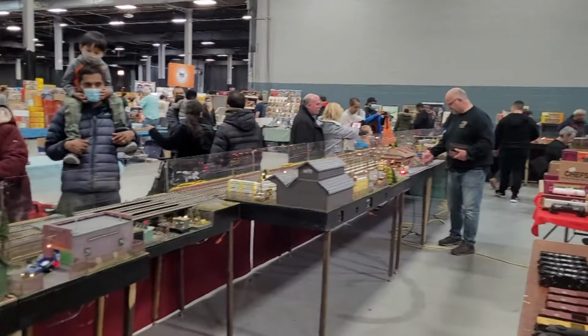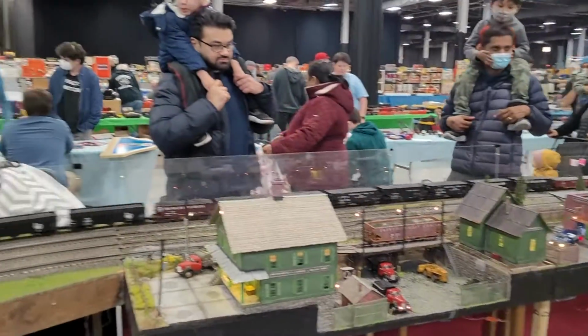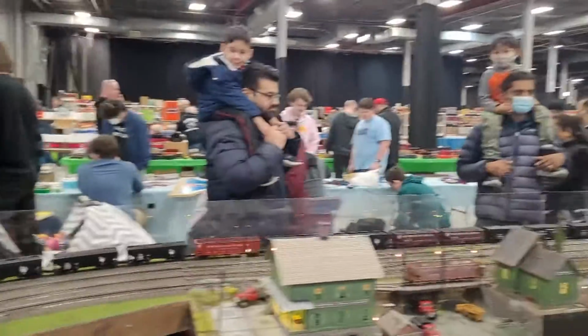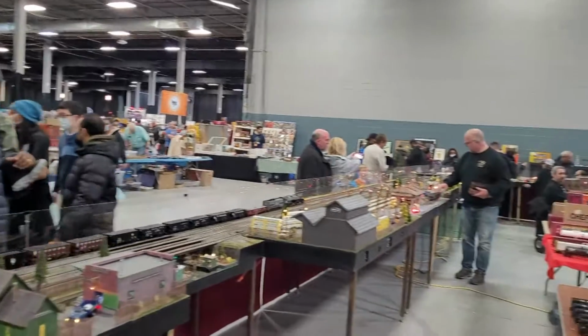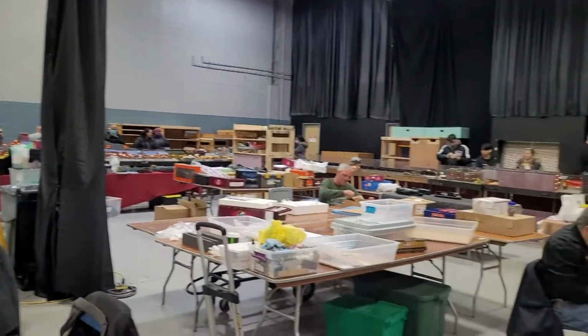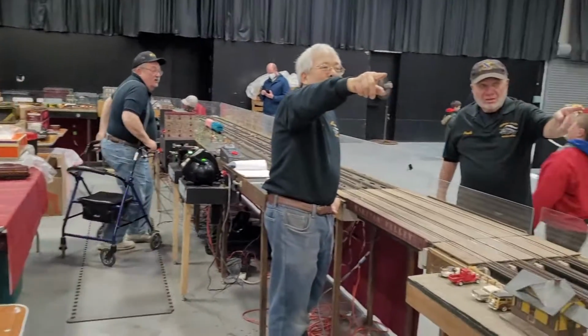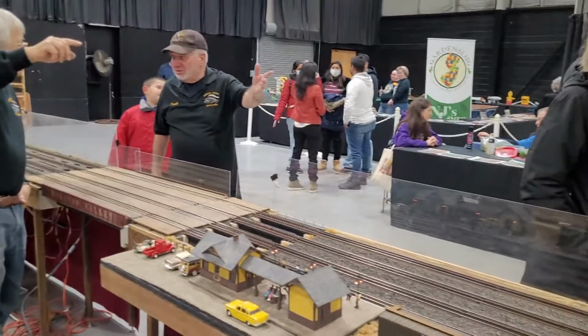So now, as you see, I'm on the other side of the layout. I'm actually in the member area. As I mentioned, I was invited. I'm getting ready to run, so I'm panning around, showing everybody what it's like to be on the other side, displaying to the public.